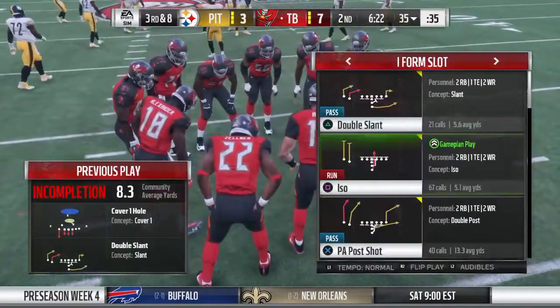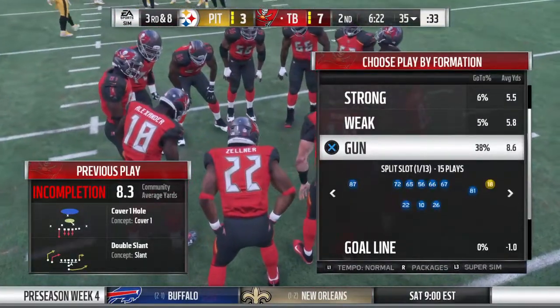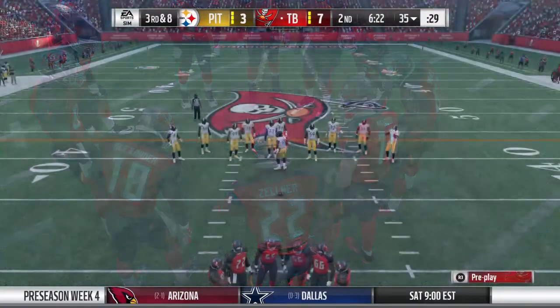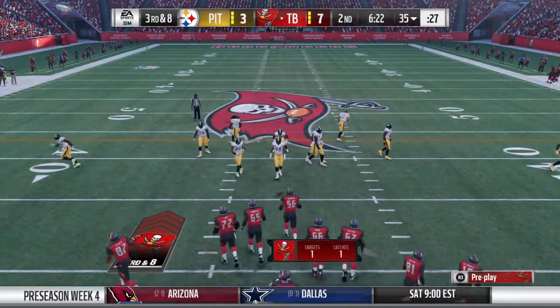Now Asher looking to throw on second down. And his throw is incomplete. Brandon, it looked like he had his hands on it for a moment, but let's face it, that was going to be a tough catch all the way because of the presence of the defense right there as he was trying to haul it in. Yeah, nice job to force the incompletion.